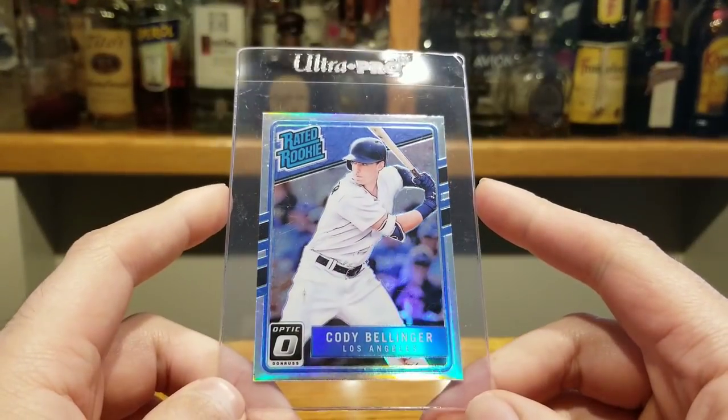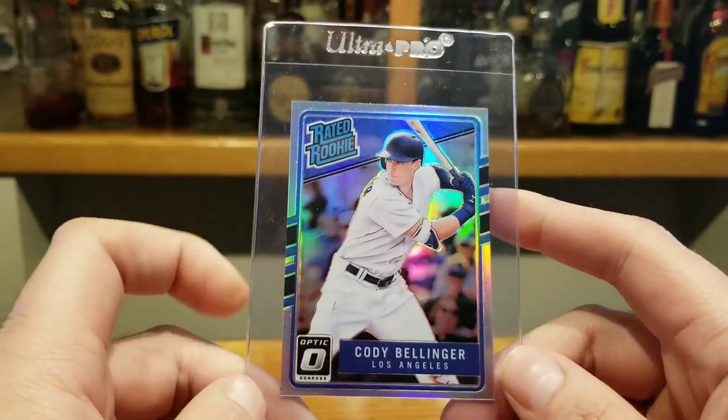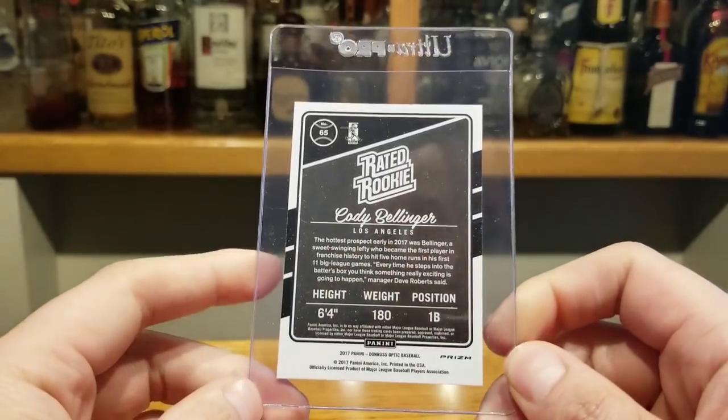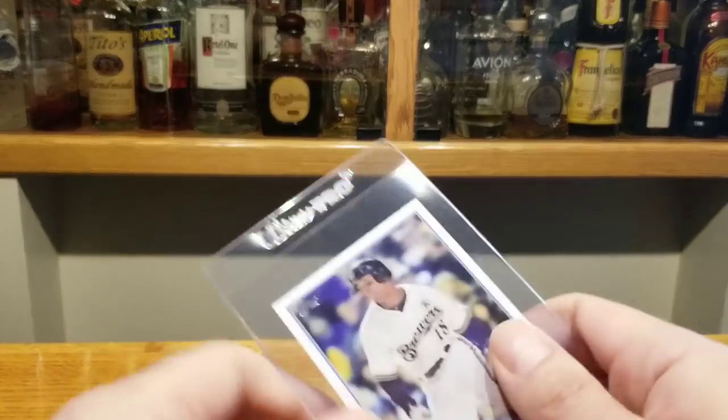Cody Bellinger, here's a refractor. Showed you guys the purples earlier. This also came from Tom DiPaolo. This has a really strong chance. So thank you, Tom, for giving me so many candidates. He definitely takes care of his cards better than I do.